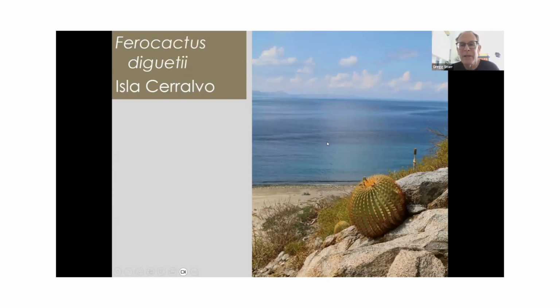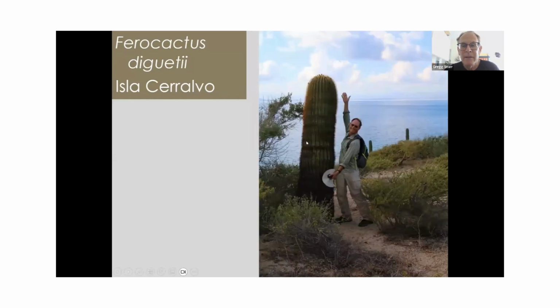So the young plants are very spectacular. This is looking out over the Gulf. They're very beautiful plants growing in the rocks. And you can see how big they are. I'm 6 feet tall, and that plant's got to be easily 8 feet tall at that point. This is on Isla Cerralvo. And that's it for the Ferocactus of Baja California.